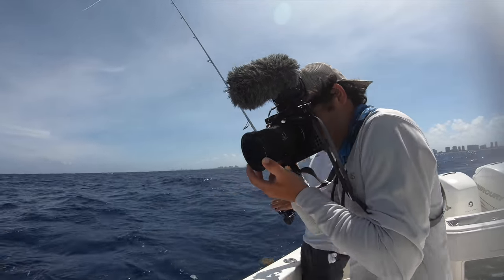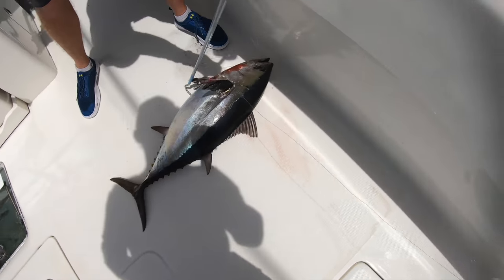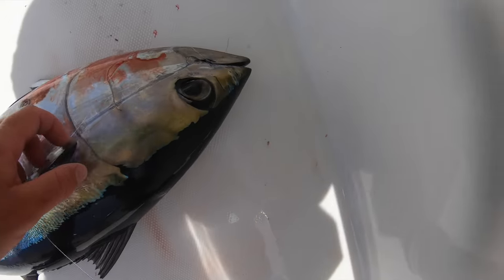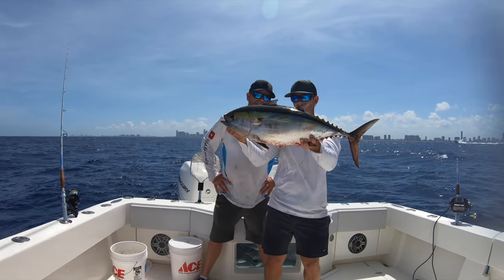Good job, Victor! Another nice blackfin. Look at the colors on those things, man, when they come in the boat. How pretty is that? He was hugged perfectly in the corner right here. Alright guys, just caught this beautiful blackfin tuna, like a 15 pound class fish.